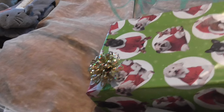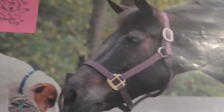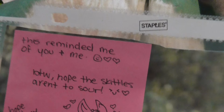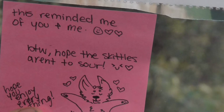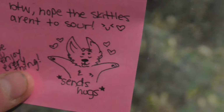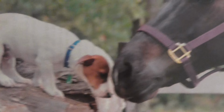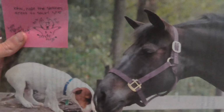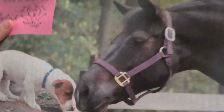And okay, here is a really, really cute picture of a horse and a doggy. And he says, "This reminds me of you and me. By the way, hope the Skittles aren't too sour. Hope you enjoy everything. Sends hugs." Oh my gosh, so cute. Thank you so much. This is so cute. Yeah. I agree. So cute.